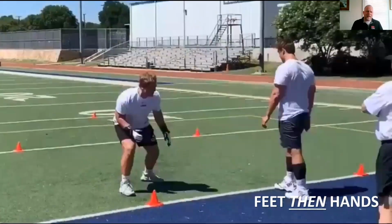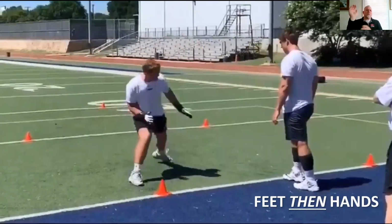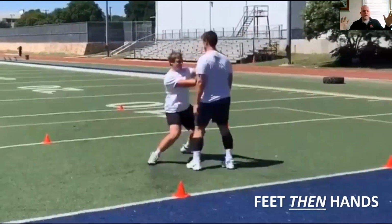They're just setting. And then once he's set, we send the rusher at him, and we tell him to either go outside and around, go right at the chest, or make an inside move. That way the guys can train what these things look like when they're happening. So a little feet then hands drill there.